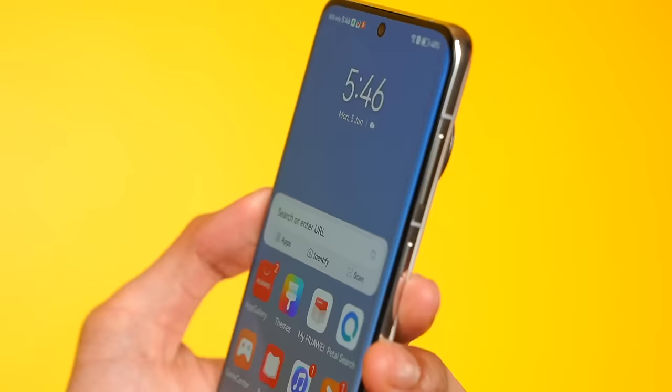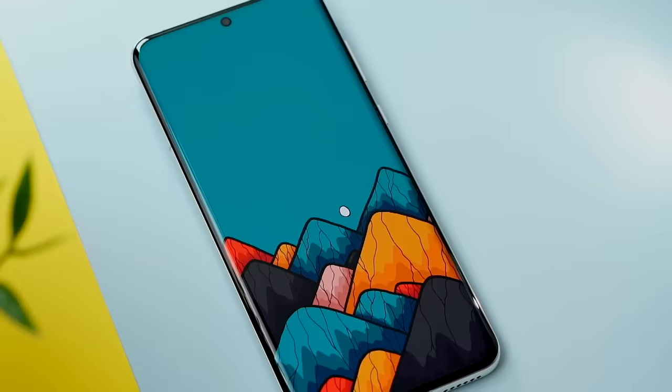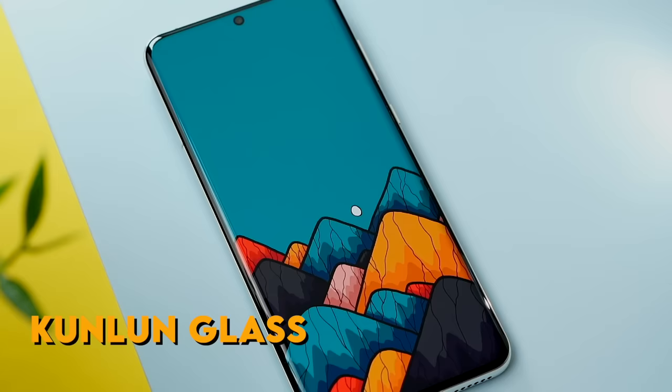And naka-kunlun glass na daw siya. Oops! Don't worry, kunlun glass is very durable. Ayun, di ko alam yun ha. I took a risk. Pero that's right guys, kunlun glass is the hardest display material right now. Mas matibay pa to kaysa kay Corning Gorilla Glass. Meron na rin siyang IP68 splash water and dust resistance. Kaya all around durable device din siya pala.